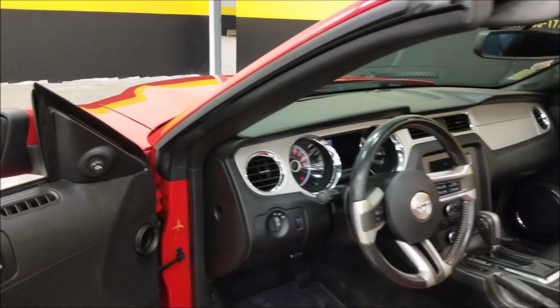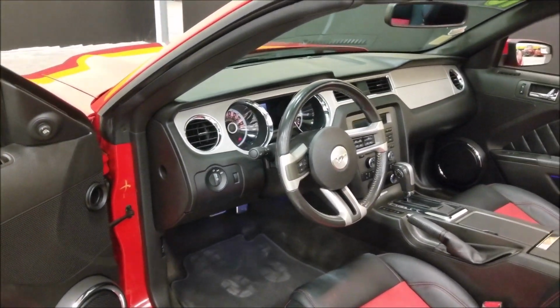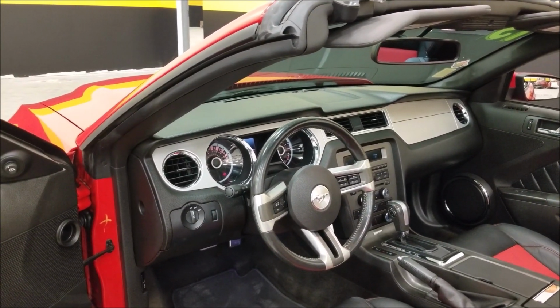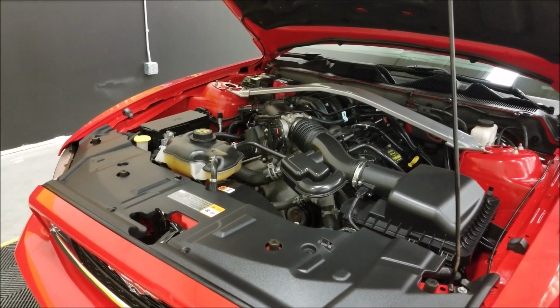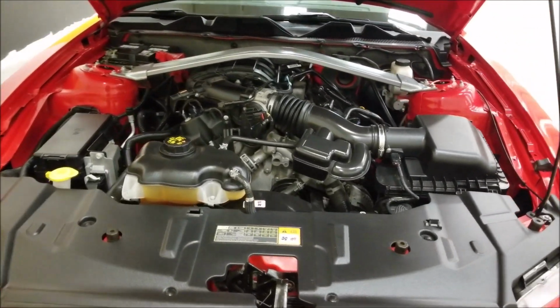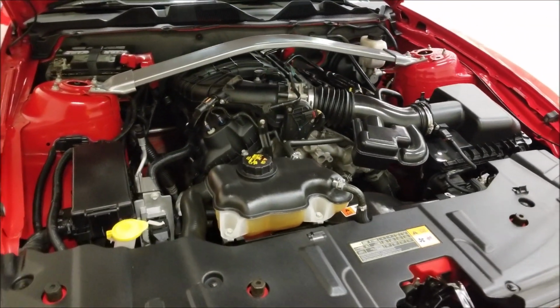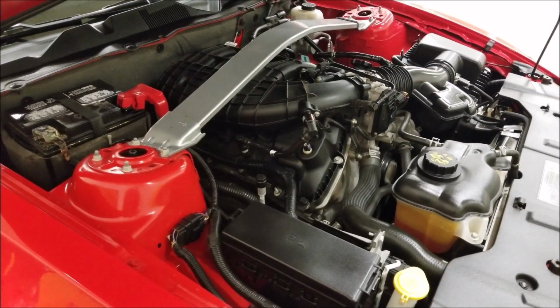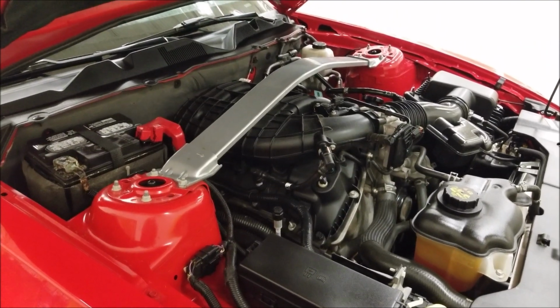I'm going to go ahead and pause this a second so we can pop that hood. Just want to check out the engine bay. Let's see how clean and tidy that is. All right, here you go. Smooth running car. 3.7 liter V6 underneath the hood, of course. Steering, brakes, AC, all the goodies. The strut tower brace going across gives it a little more rigidity with a convertible.